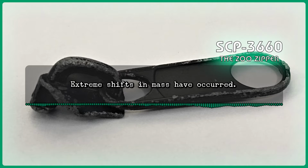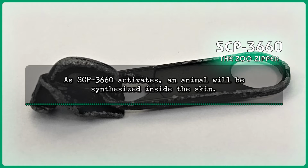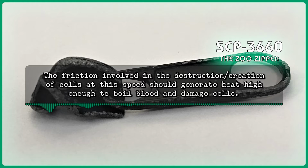Extreme shifts in mass have occurred. What SCP-3660 exactly does with the subject's viscera is currently unknown. As SCP-3660 activates, an animal will be synthesized inside the skin. This transfiguration is instantaneous and theoretically would require massive investments of energy. The friction involved in the destruction and creation of cells at this speed should generate heat high enough to boil blood and damage cells.